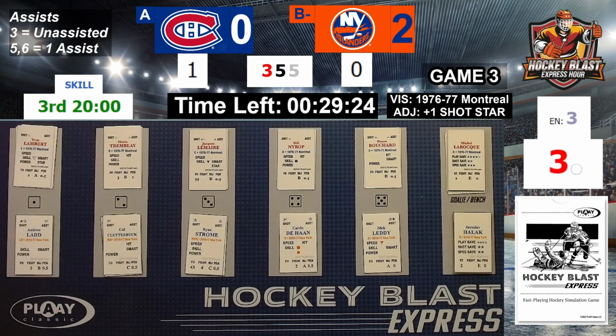Empty net chart. So we're going to go to the empty net mini chart to see if the game is over or not. 9. The game is over. Now stop the clock.